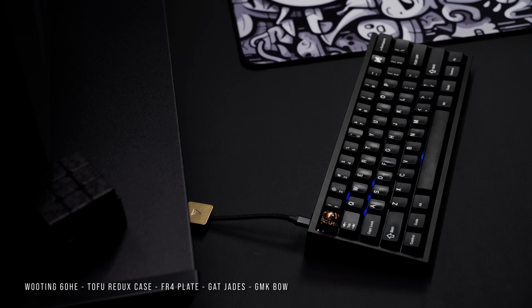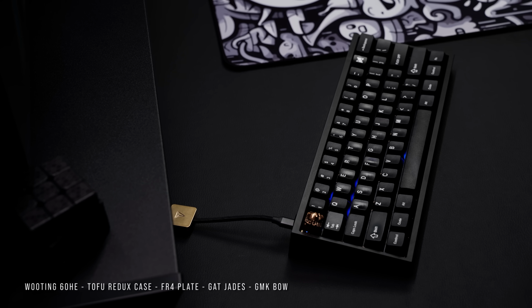My current peripheral loadout is the Wooting 60HE. No real surprise there. Very customized at this point.